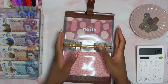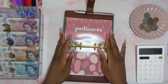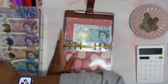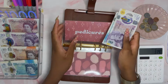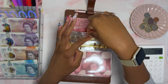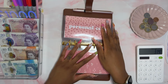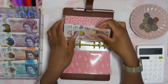Nails is going to be digital this month because the lady I go to now prefers a bank transfer. Pedicure is going to get 27, so 25, and two of these pound coins. I'm going to get a pedicure after my hair appointment. And then personal care is getting 50 as per, so 20, 40, and 50.